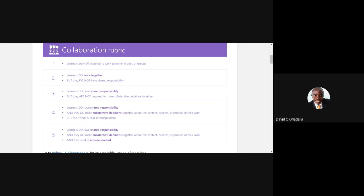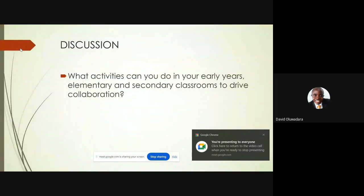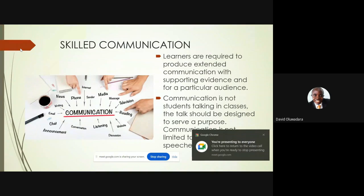About collaboration. Because of time, time is fast running. That's why I said there's no way we could have looked at all 6 themes in this one lesson. But I'll just go to the next theme, and we'll be looking at what that is. Now the next theme after collaboration is skilled communication.